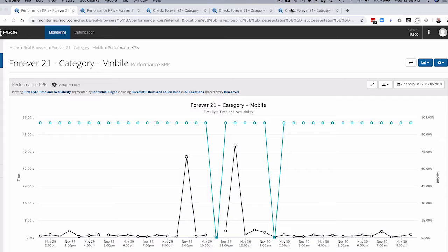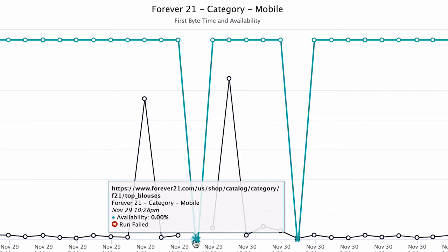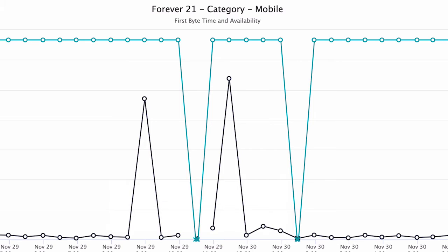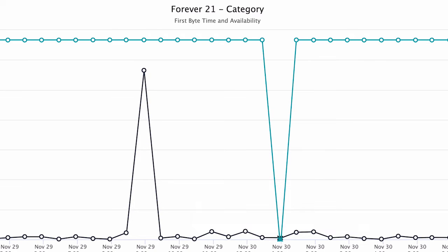So this is a graph of Forever 21, and we can see that Forever 21 had some outages. In this case, I'm looking at a category page on Forever 21 from mobile, and we can see two clusters of when they had some outages. One of the things that Rigor does nicely is whenever there's a failure, we do an immediate retry to see whether it was a false positive or not, and then we do another one that we back off a little bit. So these were two periods of sustained outages, and that not only affected the mobile site, but it also affected the desktop site as well. These were over the weekend, which is still an important shopping period.